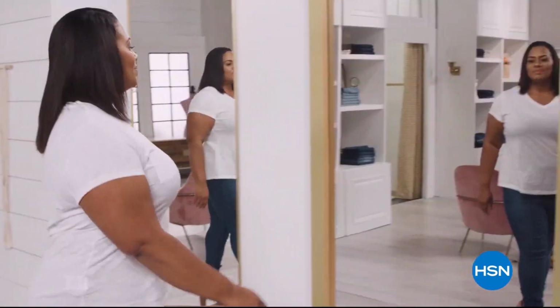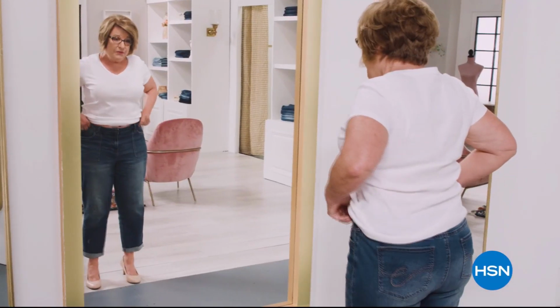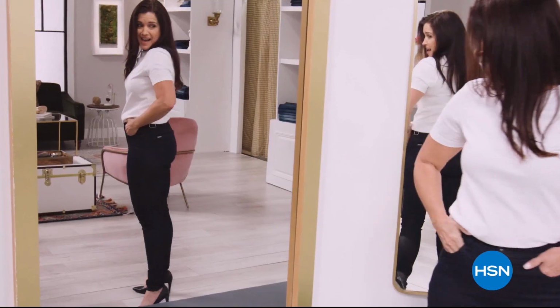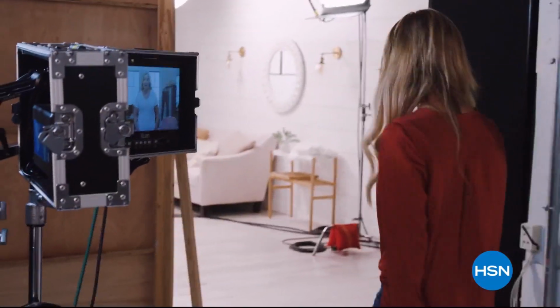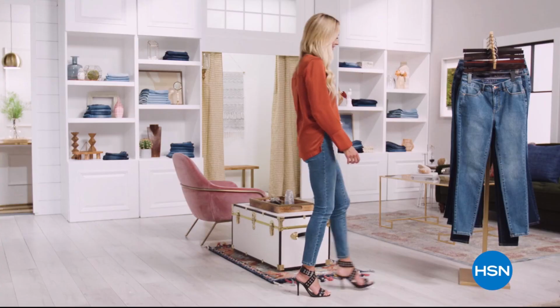The jeans I'm wearing today are frumpy, I guess. They're always bunching up. I want them to fit in the waist. Oh my goodness. I look so great in these jeans. I would love to have these jeans in my closet. These are our brand new G-Sculpt jeans. These look like they were made for you. I can't stop looking at myself. That's the goal.